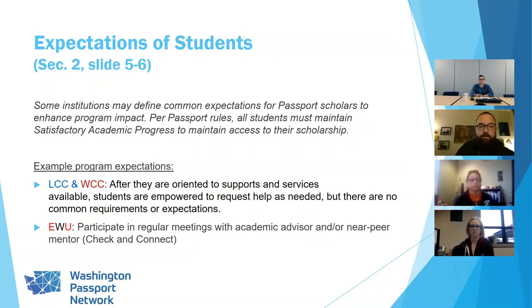Yes, at Whatcom, there's no specific requirements for Passport students to uphold to be part of the program. Usually what I try to do is I just try to lay out the roles a little bit, and I like to say that their job is to go to school, get good grades, and ask a lot of questions. And my job is to answer as many questions as I possibly can and maybe provide some additional information that they may not have thought of.